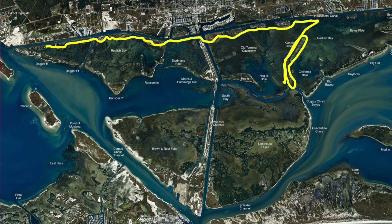This old terminal right through here, there have been redfish mixed in with black drum on both sides. Just be careful of the rock piles in between. Don't need anybody knocking off their lower units, but anywhere around this old terminal and these guts right through here have been holding pretty decent fish.